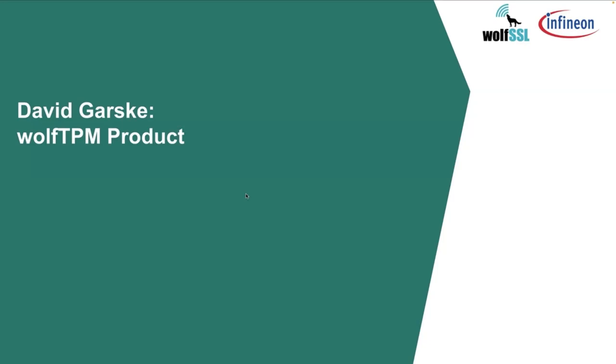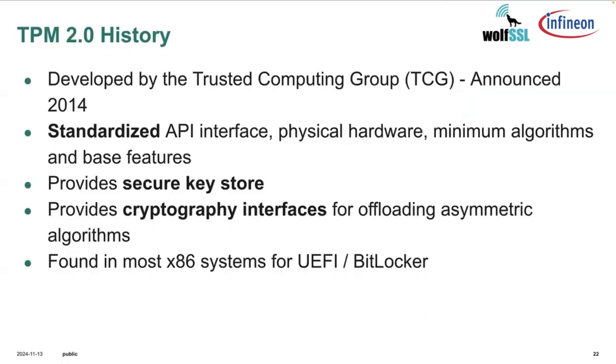Thank you, Paul. Now let's talk about wolfTPM as a product. But first I want to give a brief history. The TPM 2.0 standard was developed in 2014 and it provides a standardized set of API interfaces, physical hardware pin compatibility, a minimum set of algorithms, and base features.